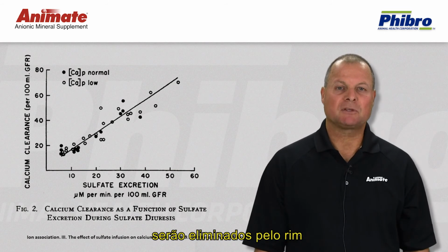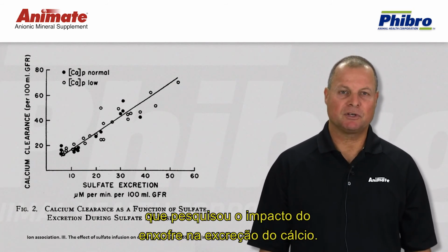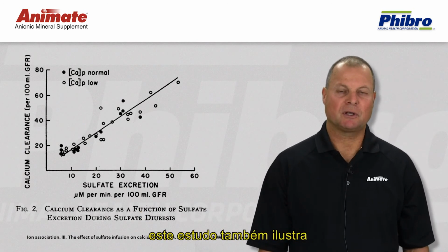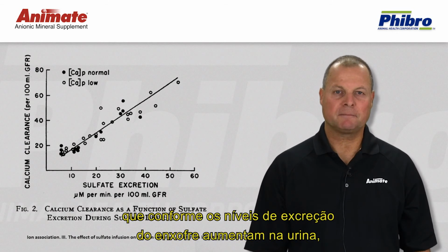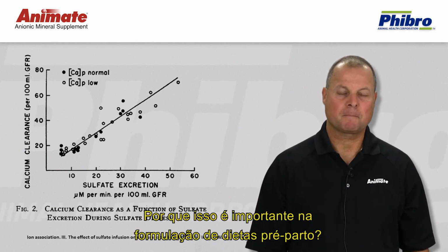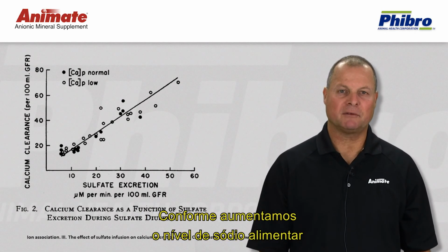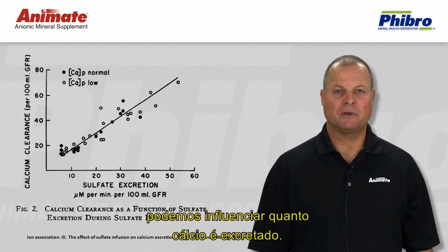By feeding higher dietary levels of sulfur, we can influence how many grams of calcium are excreted through the kidney. Let's look at another study in which the effect of sulfur on calcium excretion was investigated. And again, similar to what I just presented to you, this study also illustrates that as levels of sulfur excretion increase through urine, so does the level of calcium. So why is this important in formulation of diets prepartum? As we increase the level of dietary sulfur in the prepartum diet of a dairy cow, we can influence how much calcium is excreted.